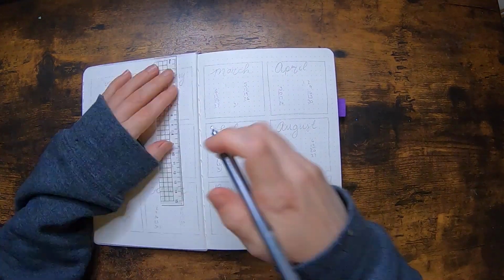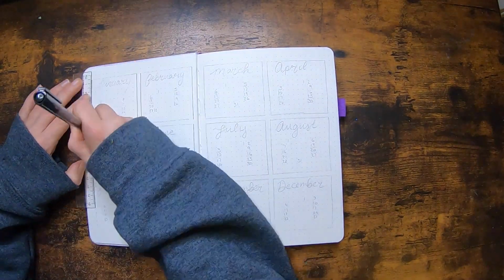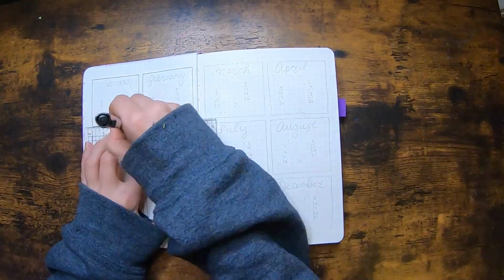I don't know, it's 2023. Here we go, new setup. The first title page has been and gone in a flash.